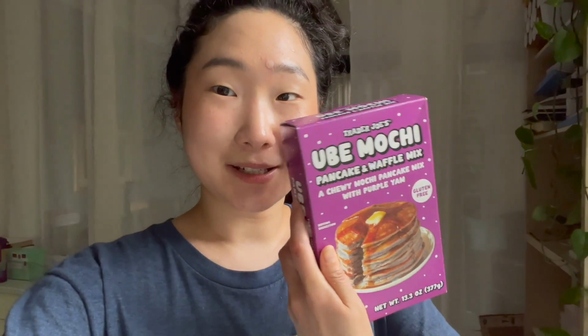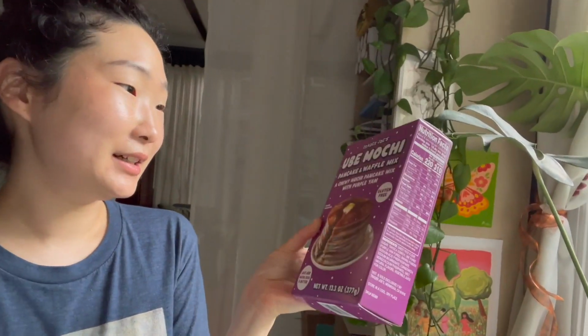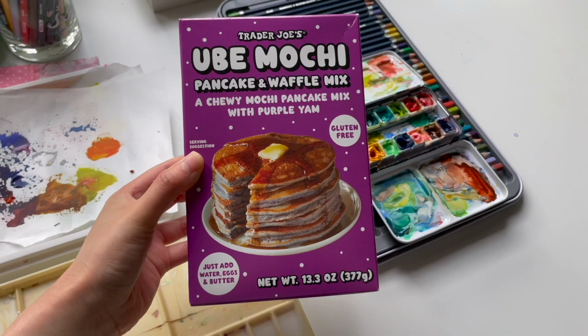Got this up at the store today. I'm very excited to try it. It's the ube mochi pancake mix.